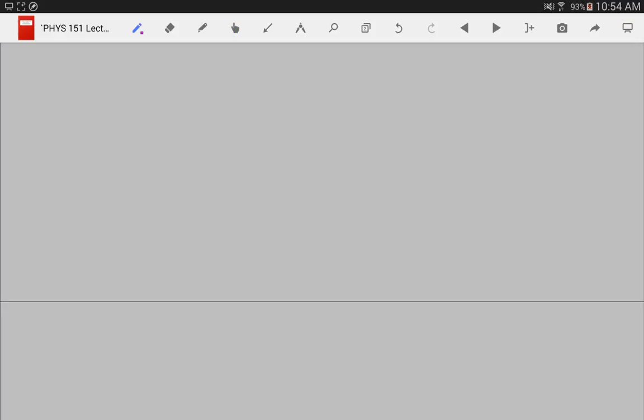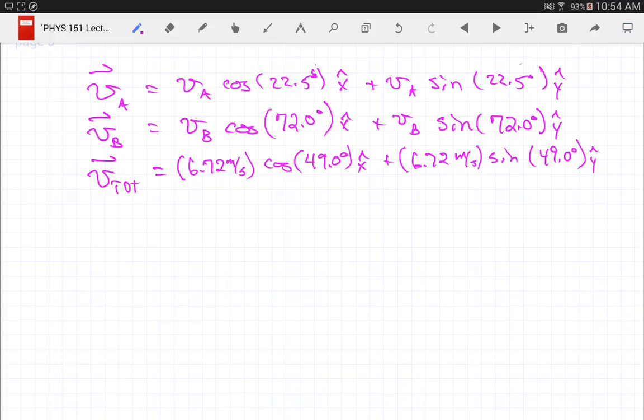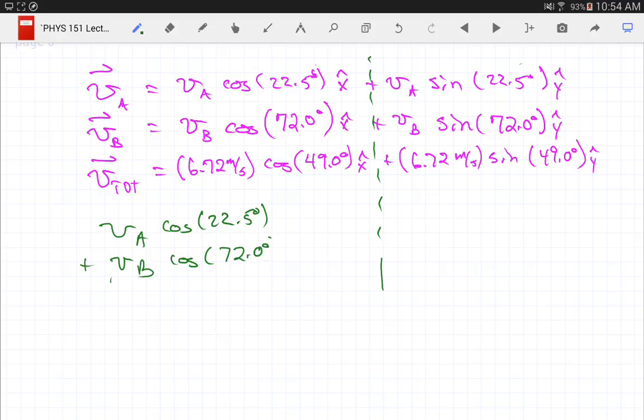I guess you can see what I'm doing. Adding these up, I just add the x's and the y's independently. So I'm going to have VA cosine of 22.5 degrees plus VB cosine of 72.0 degrees has to equal 6.72 meters per second times cosine of 49.0 degrees.